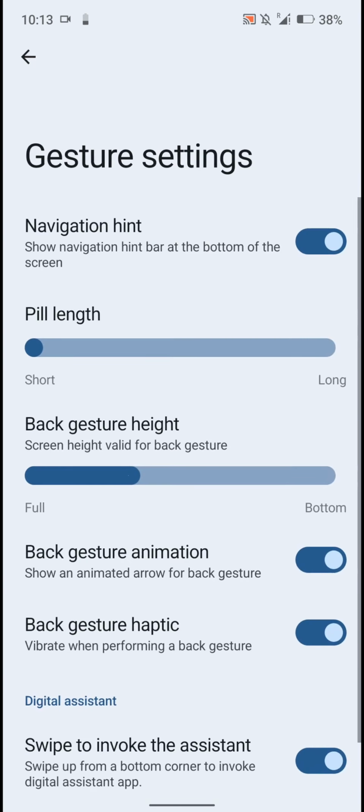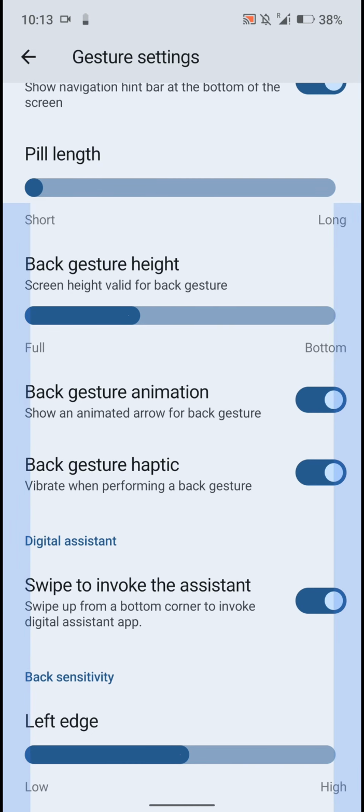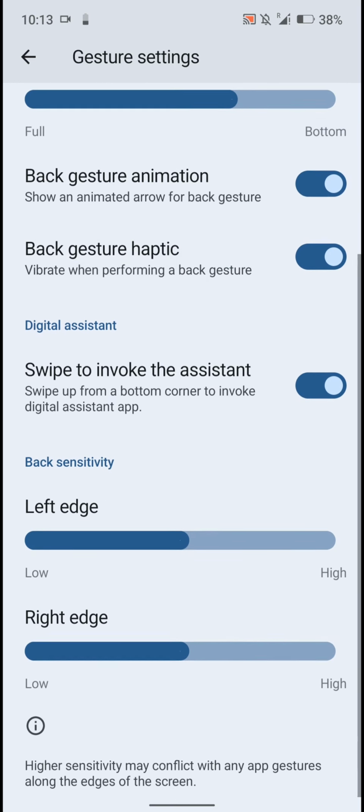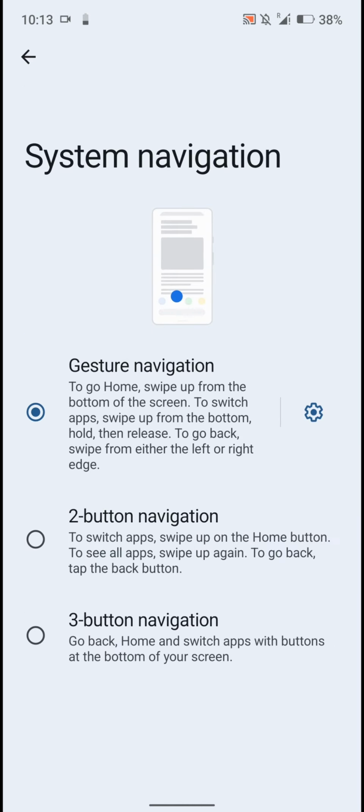And here I'm using the gesture navigation. You can hide the navigation hint at the bottom if you want. You can change the pill length, and you can change the back gesture height as well. So you can customize how much part of the edges will be used for the back gesture. Back gesture navigation can be disabled or enabled. Gesture haptic feedback can also be enabled or disabled, and you can set the sensitivity of both the edges. And you can disable swipe to invoke the assistant or keep it on.